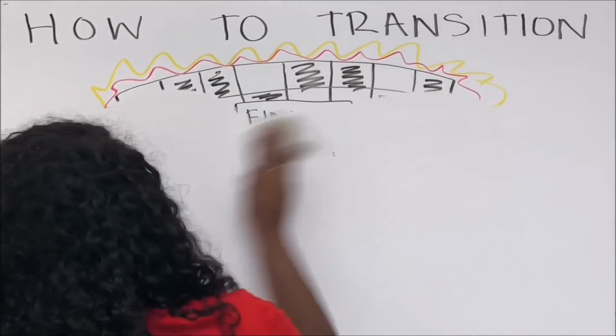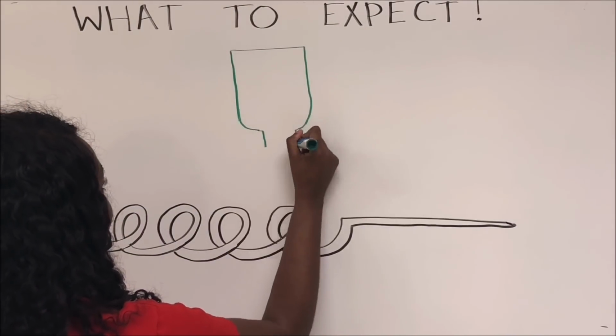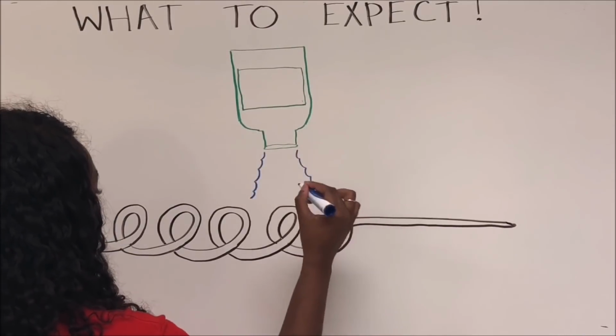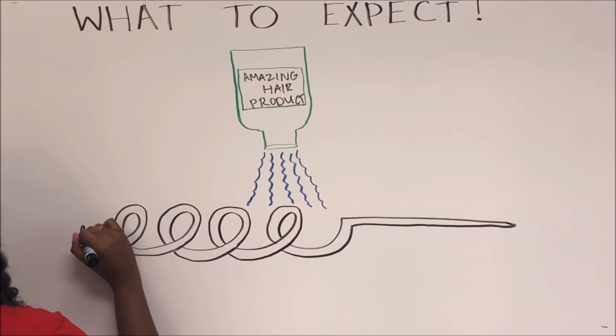So now that you know the basic how-to for this process, you're probably wondering what you can expect should you choose to accept this challenge. Well, number 1 is breakage, and lots of it. As I said before, you're dealing with 2 different textures, and doing that skillfully can be tricky.